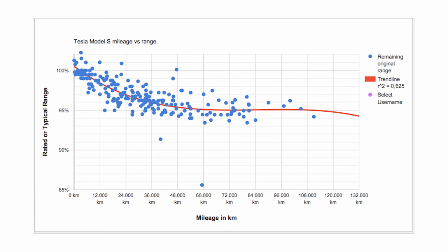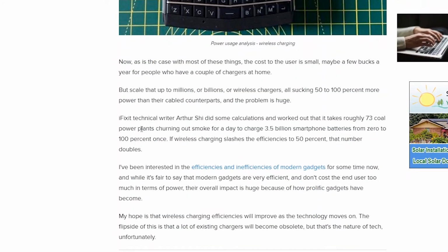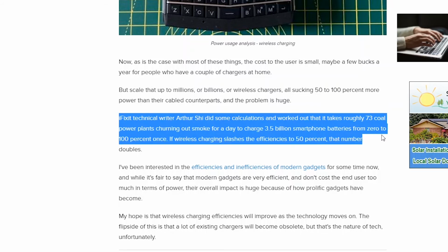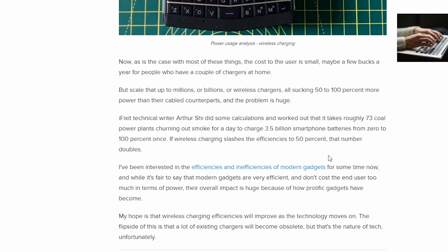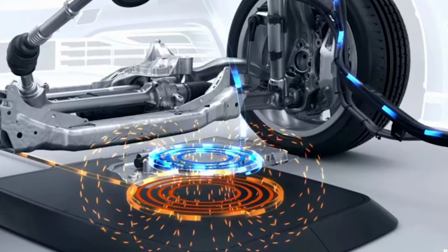When electric cars adopt this tech, getting a battery replacement isn't just $50, it can be tens of thousands of dollars in damage. Besides the cost and the added e-waste, there's another growing concern revolving around power consumption. iFixit did some more calculations and found out that it takes roughly 73 coal power plants running for an entire day to charge 3.5 billion phone batteries from 0 to 100%. If the charging efficiency is cut in half, it would require double the amount of power plants to power everyone's devices. When you think about people wanting to add wireless charging to EVs, the efficiency toll would start to add up a lot quicker on not only the environment but on your wallet too.